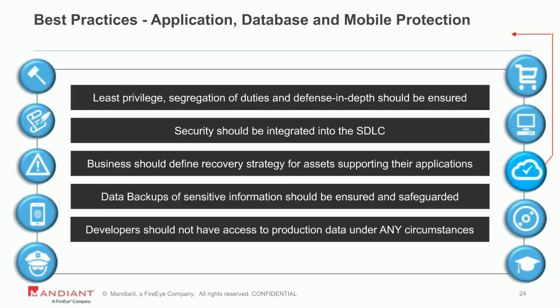Number three, businesses should define a recovery strategy for assets supporting their applications. So knowing how to recover from mission critical applications such as a core banking application at a bank or the back-end databases containing customer information for a retail or healthcare organization is critical and should be planned for, tested often, and those tests should be reviewed. Organizations should be very clearly able to identify how long recovery should take, who is expected to be part of the process, and how recovery will occur.